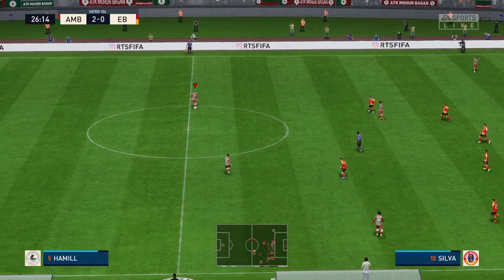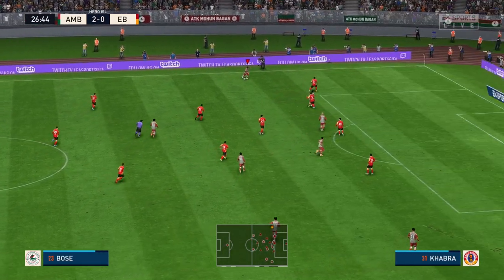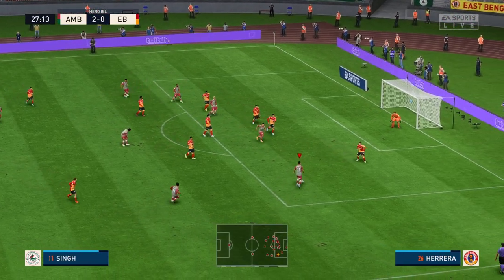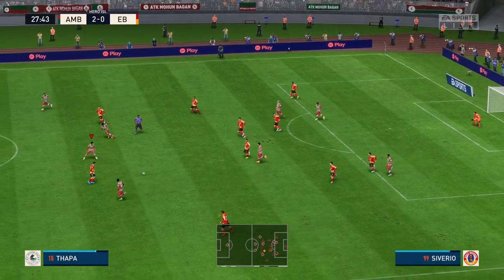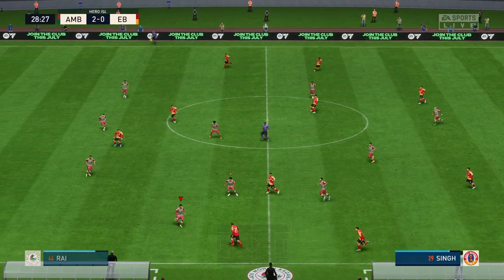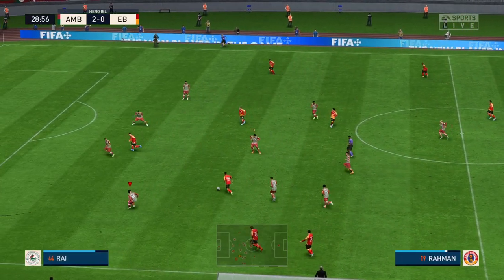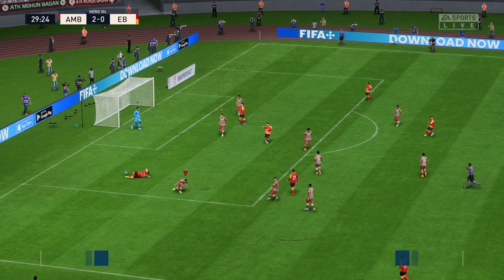Well, when you sit off like this, you invite pressure. Options in the centre. Veering in field here. Under no real pressure, he has thinking time. High quality defending. Rahman. Singh. Making progress. And the penalty has been given here.